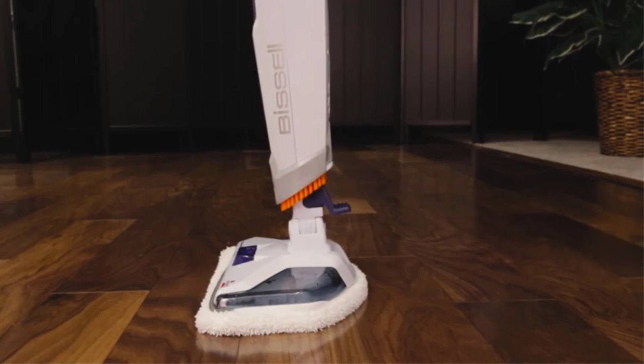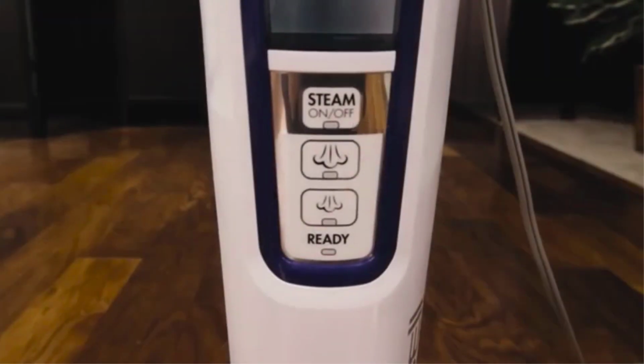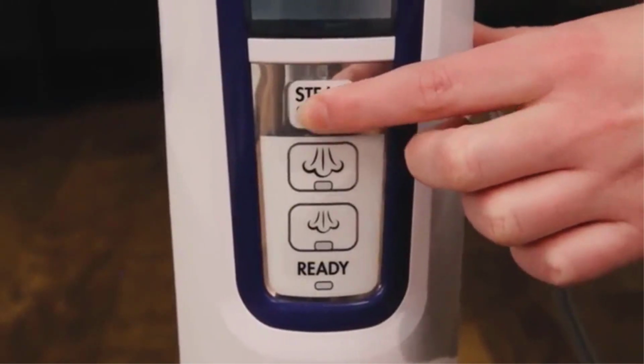Beyond its ease of use, this steam mop works wonders on stains of all levels. In most instances, we found that 7 to 10 passes were enough to thoroughly remove stains, though we had to use the removable scrubber to.